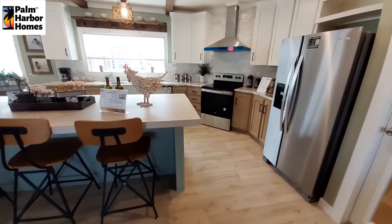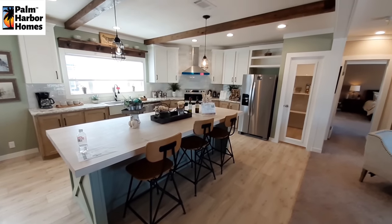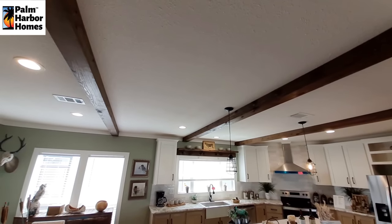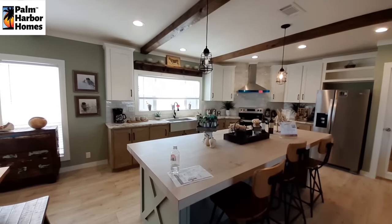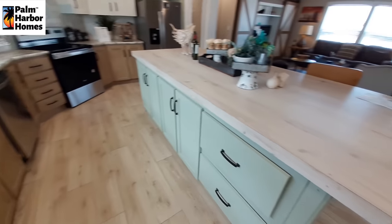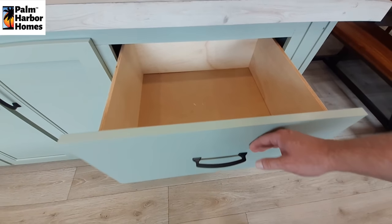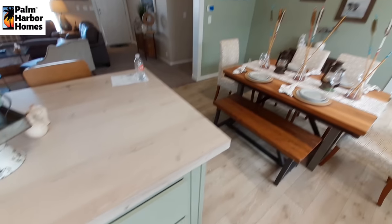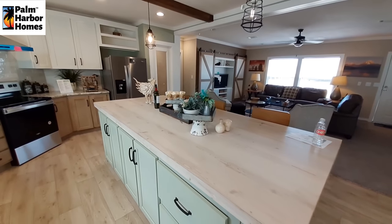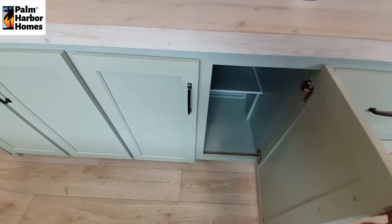Now, I didn't really show the living room all that well, so if we need to go back, we can go back. But let's check out this beautiful kitchen. And we've got beams all the way across. Lots of recessed lighting. Extra large center island here. Now they've got this mint green accent paint. Of course, these cupboards were done in that. And then you've got it on your walls also. But look at the size of this island. Do we happen to have any pullouts? Nope.